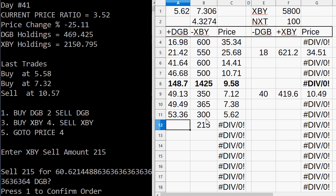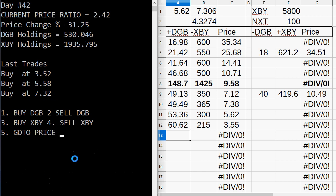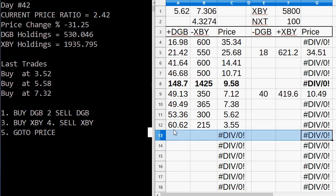Because I was looking more. Maybe I should have just went to buy DGB for 58. That's why I liked having all these options, and I'm not even using the options that I created for myself. Pretty interesting. Okay, 355 is the buy there. And there's a 242, so this will be aggressive. And we're on day 42.